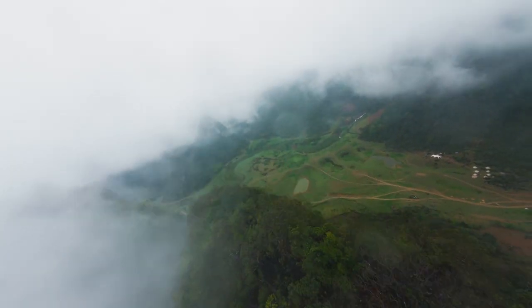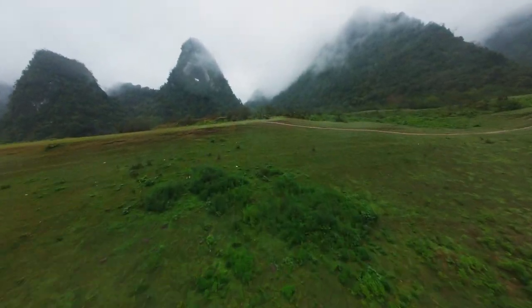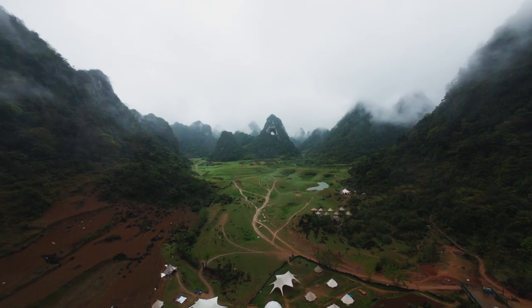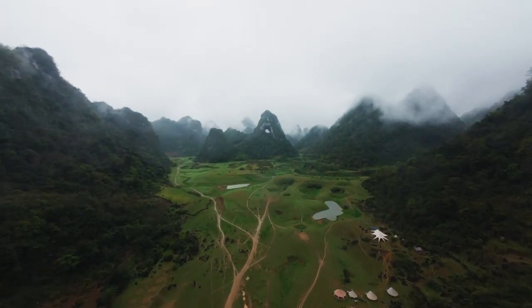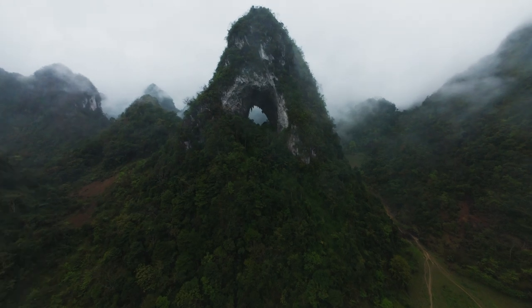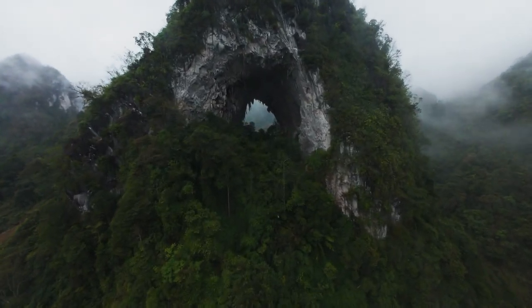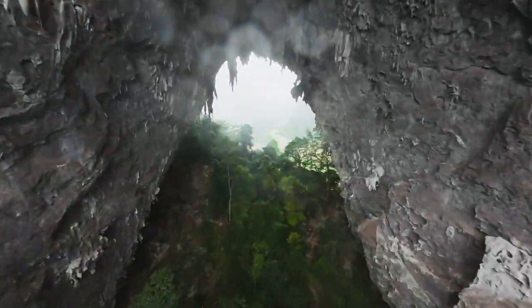Now the cool thing is you can also camp here and have this view in front of you when you wake up. If we had known that, we would have 100% done that. You can even explore the backside of these mountains. Then I had this crazy idea, which I was so afraid of at first, but Bali and her dad convinced me to do it, and I believe I might have been the first person ever to fly through this hole.